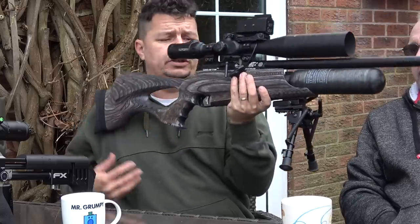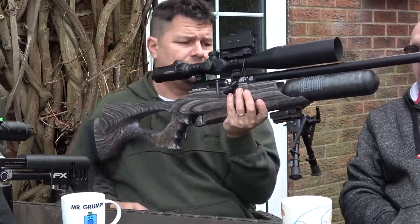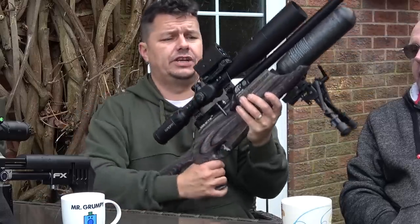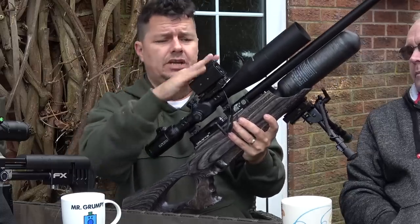Again, absolutely beautiful. This is in a .177. This actually does feel a little bit heavier, but then it has got more mounted on it. We've got a bipod on this one here. We've got the laser rangefinder, that's the Mark V. So check out the video, I've got some links on that one.